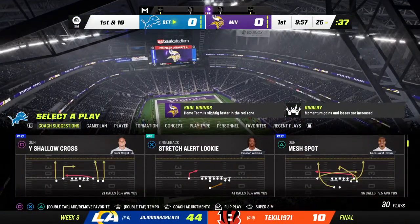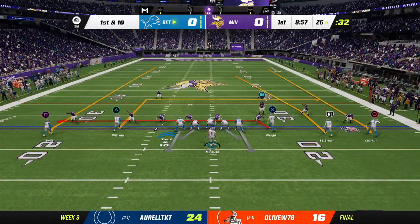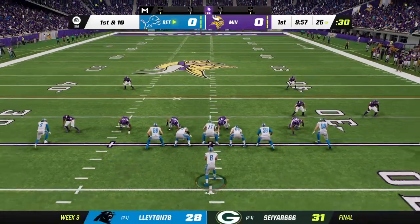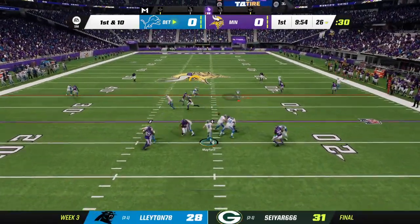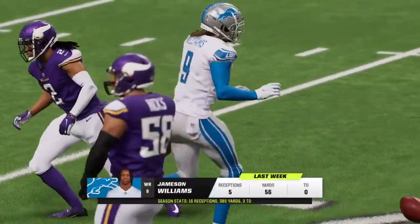Looks like we've got a Viking slow to get up. So the medical staff is going to come out here and take a look, and we will take a short break. Baker going to throw this right away. That throw taken in by Jameson Williams.